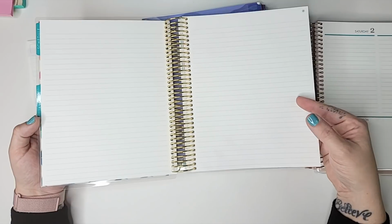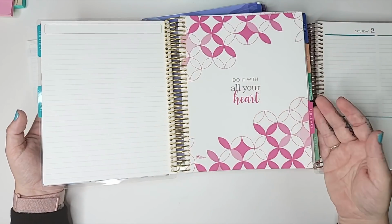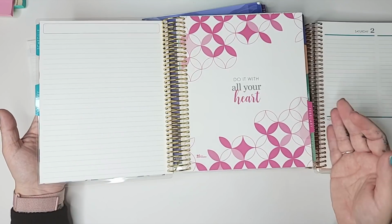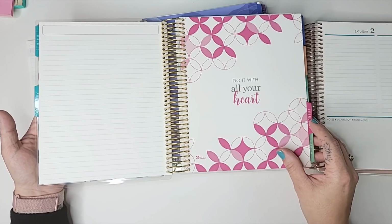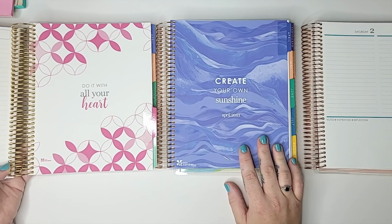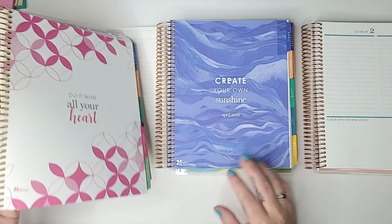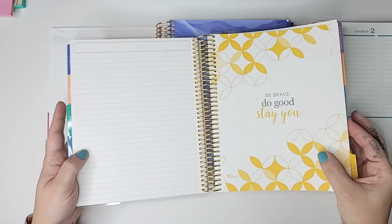Then at the end of each month, it has a couple of blank pages with just an asterisk in the corner. And then you have more mid-century circle. I really love these dashboards, and I think the mid-century circles design is really beautiful. And I do also love the layers design, but they both make me happy. So this goes all the way through to the end of December.